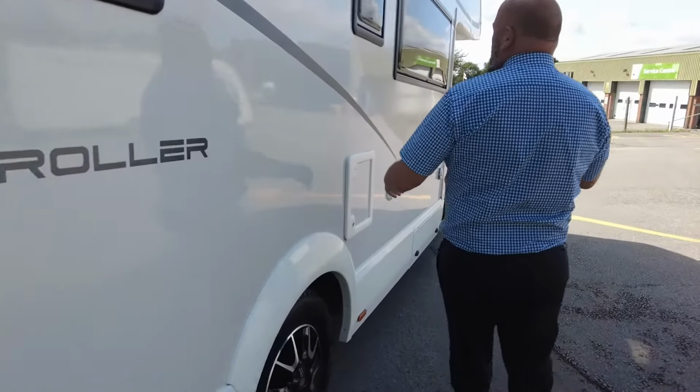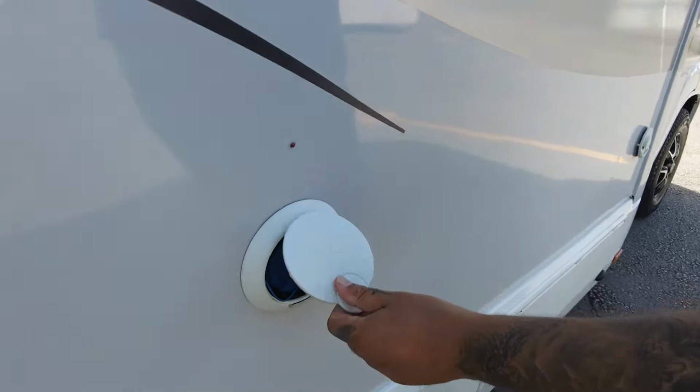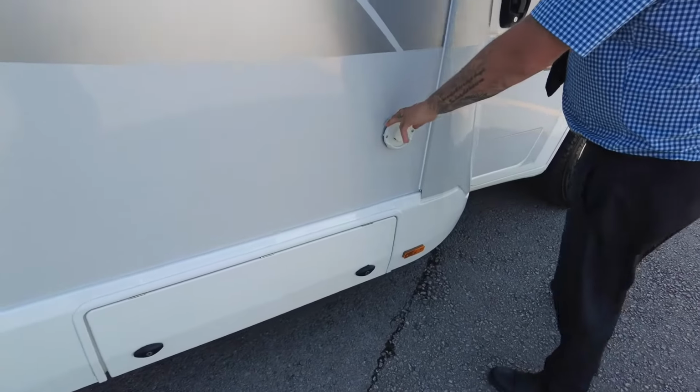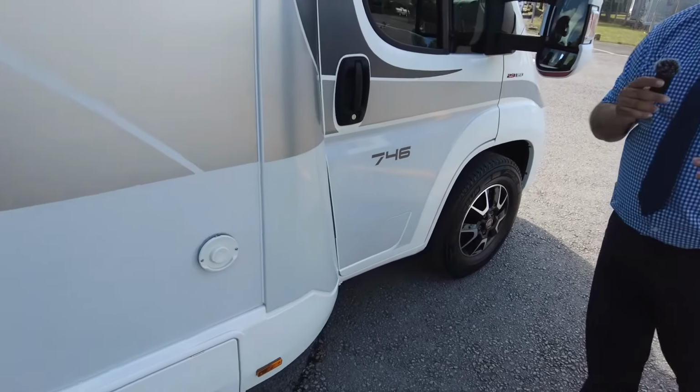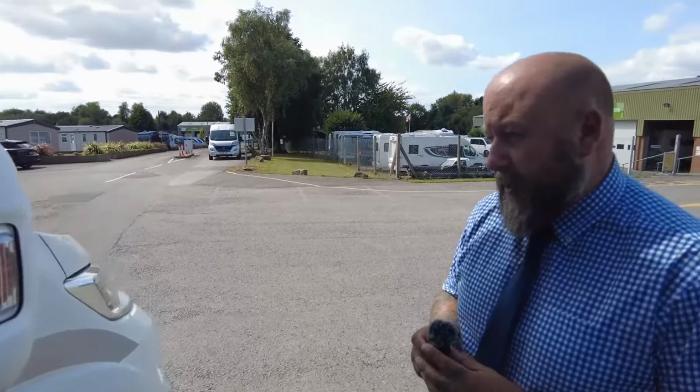Toilet cassette is just inside here. Just there is your water infill, and then you've got a little bit of a wet locker at the bottom there, and then your Truma vent just here. So it's Truma boiler and it's blown air combi, so it runs off gas or electric or both combined, depending what time of year you're on holiday.